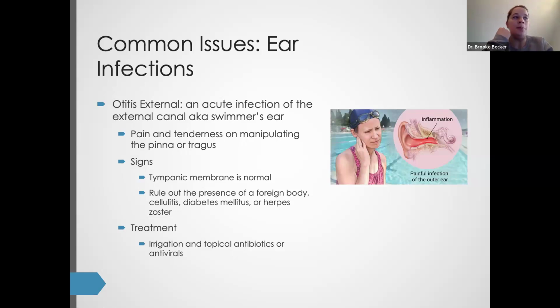You're going to treat with topical antibiotics, so ear drops. They also make antiviral ear drops. Those can be utilized, but they're not commonly utilized. Usually what you see is some topical antibiotics. Sometimes they also have a little bit of steroid in them, so dexamethasone is commonly in them too, to help with some of the inflammation that you'll see a lot of times with the canal. And when you look past the canal, their TM is going to be normal, so no signs of infection in their tympanic membrane.